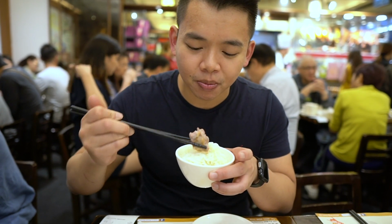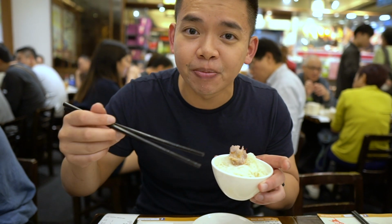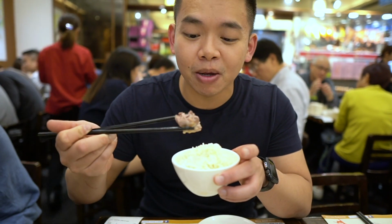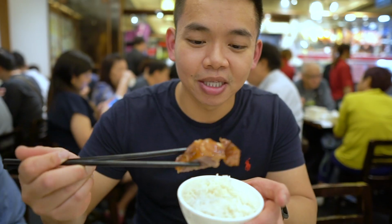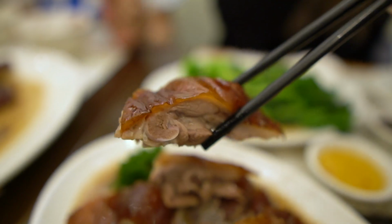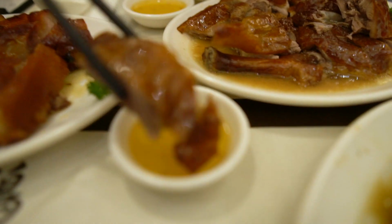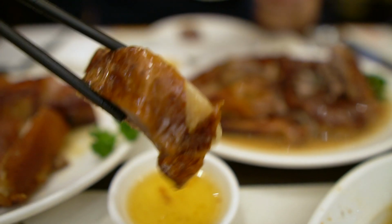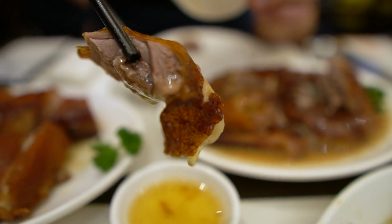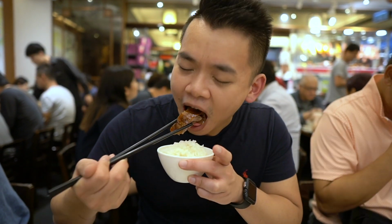Oh yeah, yum. So fatty. That skin is still a little bit crisp. Each time I go back to Hong Kong, I have to get this goose. This is delicious. Oh my goodness, just look at that skin. So thin on top, a little layer of fat between all that meat. Oh, can't wait for this bite.